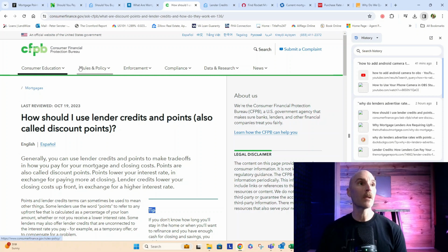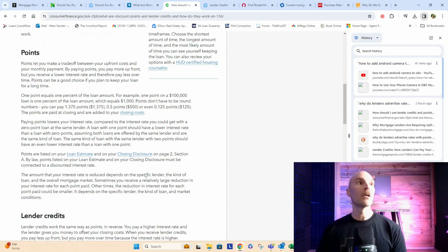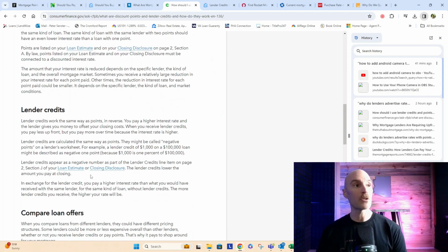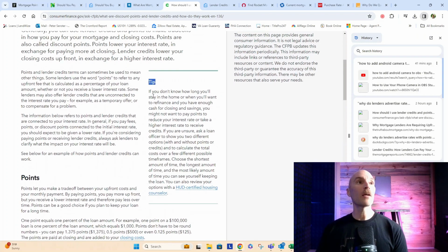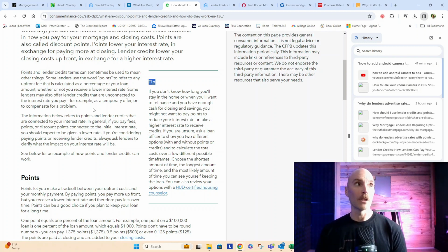The CFPB has information about this. They're the Consumer Financial Protection Bureau. They're supposed to be the watchdogs that protect everybody out there. And they tell you, again, what points are, and lender credits, which are the opposite of points. We'll get into those. And one thing I thought was interesting that they talk about here, depending on the amount of time that you're going to own the home, they are really reiterating the fact that paying points is probably not something that's going to make sense unless you've explored all these options. And for you, you're going to keep it for a certain amount of time. So, again, they're reiterating the same thing.